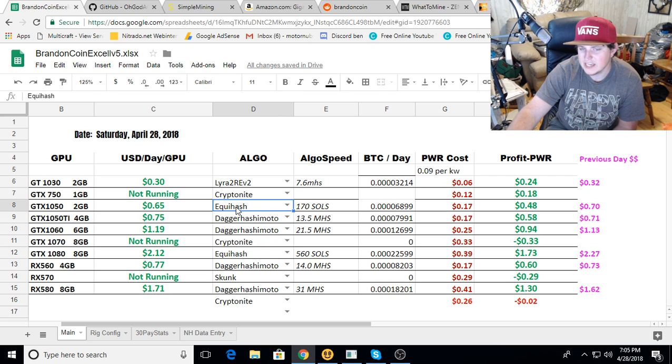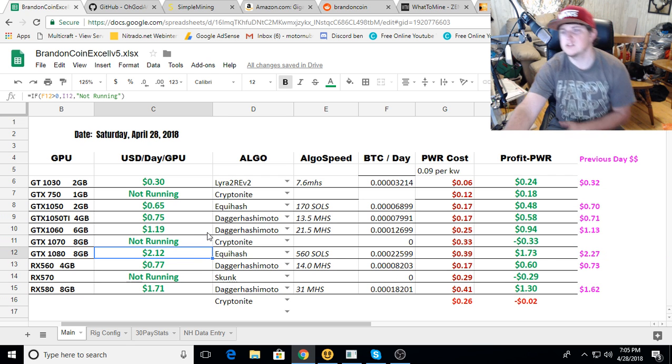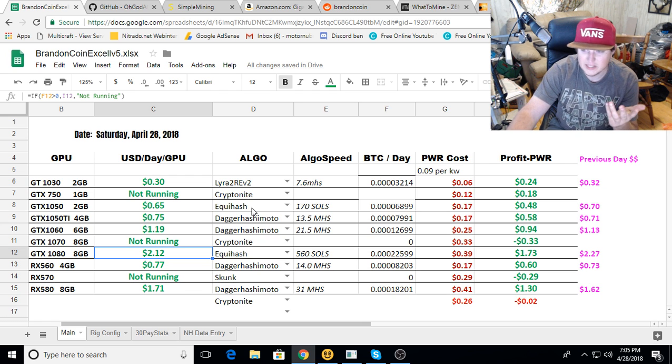Everything mining Zencash, I have my 1050s and I have a 1080 mining Zencash on the Equihash algorithm. They went down. They were at 70 cents yesterday on the 1050 2 gig. It's at 65 today. And let's see here, the 1080 was at 227. It's at 212. Still solid numbers. Still very profitable to run these cards. It just went down.